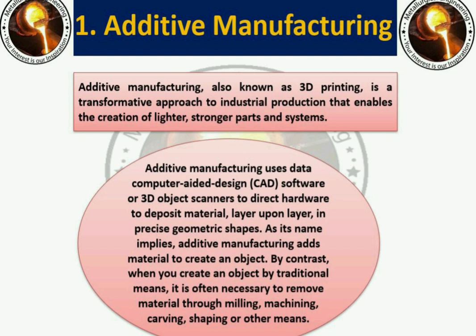Additive manufacturing. Additive manufacturing, also known as 3D printing, is a transformative approach to industrial production that enables the creation of lighter, stronger parts and systems.